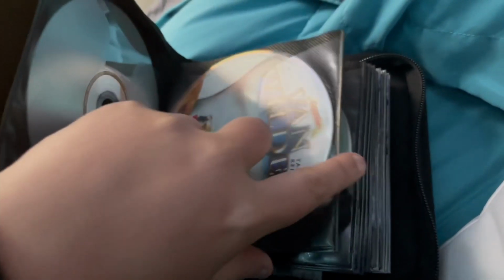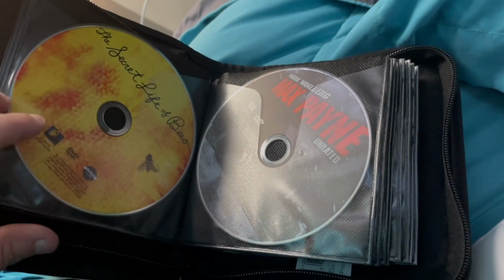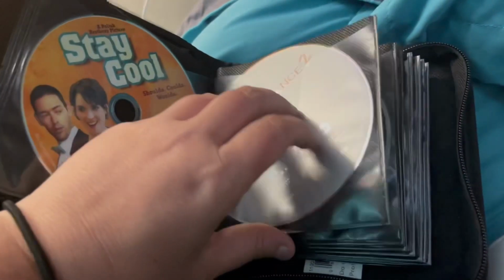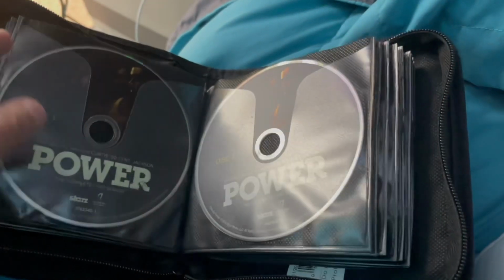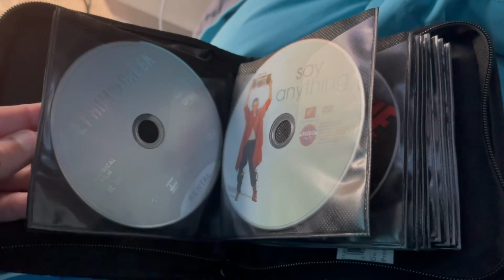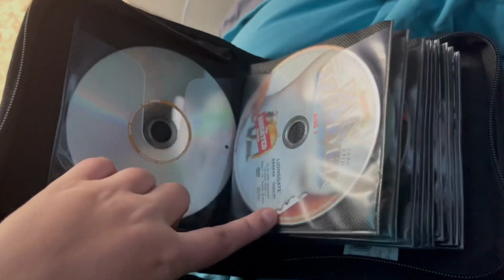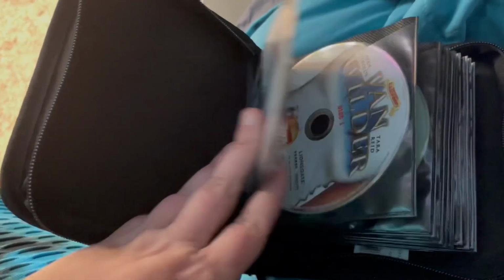Now, typically I have some Netflix downloaded, but I watched the last program that I had downloaded and forgot to upload new ones today. So I have so many different DVDs. I have an entire series here. I have some action movies. I have some cheesy movies. I have some comedies. So I think what we're going to do is we're going to actually pick a movie and probably just watch a DVD tonight while we work a little bit.